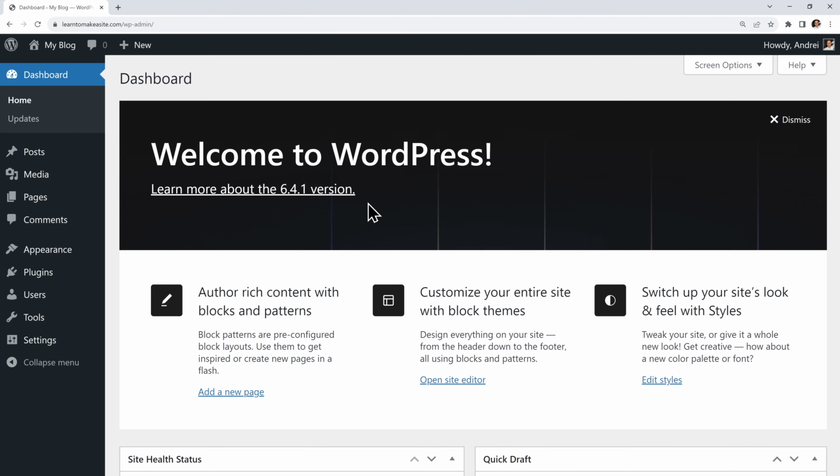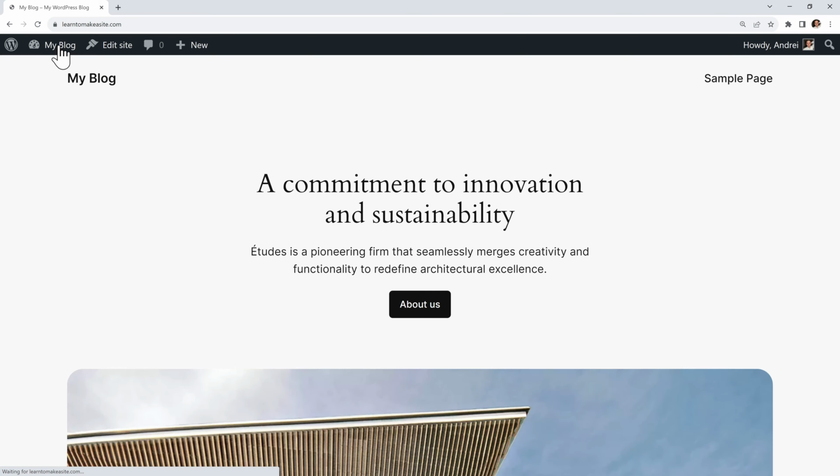And now we are inside our WordPress dashboard. Only you as an admin of this website can see this dashboard, because otherwise it is private. And to see the public part of your website, just click your website name up here. So now we got back to our homepage. But as you can see, we still have this admin bar on top.